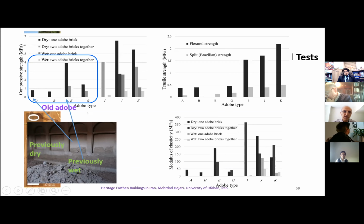But here is a very interesting result. As you can see here, two types of adobe have been taken from this basement. One, which is adobe A, taken from the dry side, and the other, which is E, is taken from the other side, which has been previously wet. At the moment it is dry, but it was previously wet. As you can see, after wetting and drying, the compressive strength of the adobe has increased.